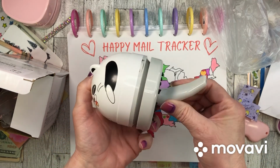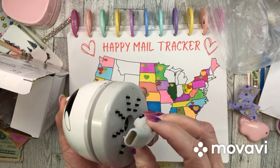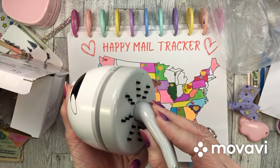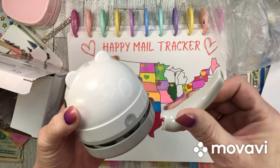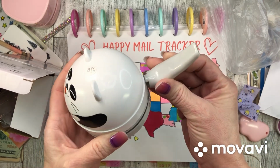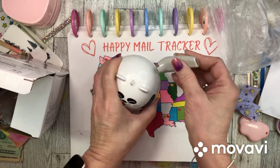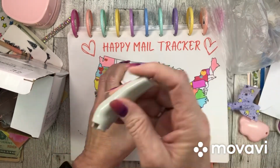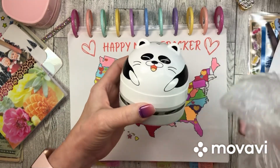I think it goes on here if you want to vacuum up little, like larger pieces. Yeah, that's what it is. It goes on the bottom. I totally thought that it stuck on the back like a cat tail. That would have been so cute. Well, I could like stick it on there anyway. Oh my gosh, this is so adorable.